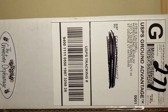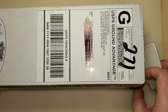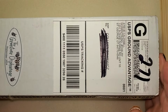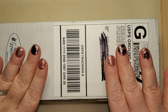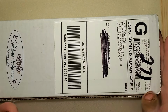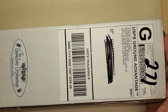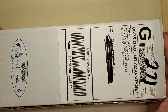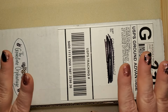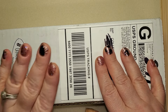And look, it's that time of month. My Gemstone Orphanage bead box has arrived. It has arrived. Is that a word? It is now. Yes, it has arrived. I'm so excited, guys. If you don't know about the Gemstone Orphanage, it's an amazing bi-monthly subscription box brought to you by the good people at Homestrung Jewelry, those amazing Caldwells. And so this is bi-monthly. This is September's box, guys.